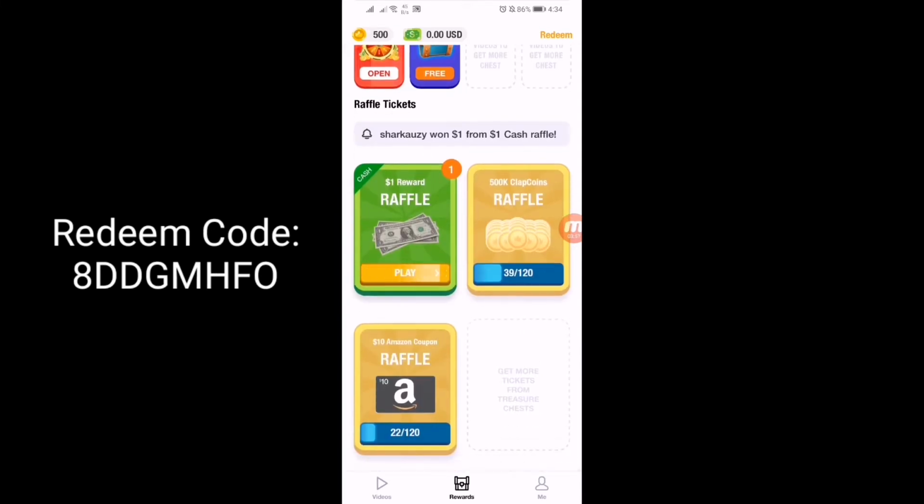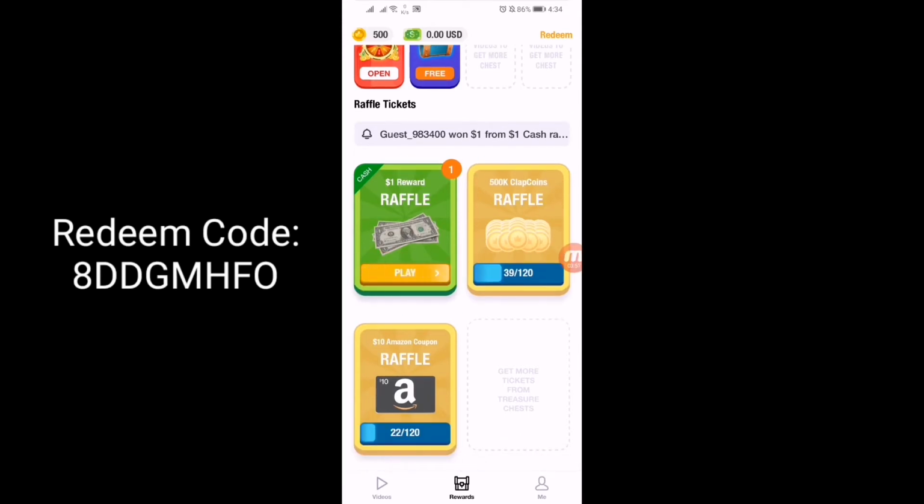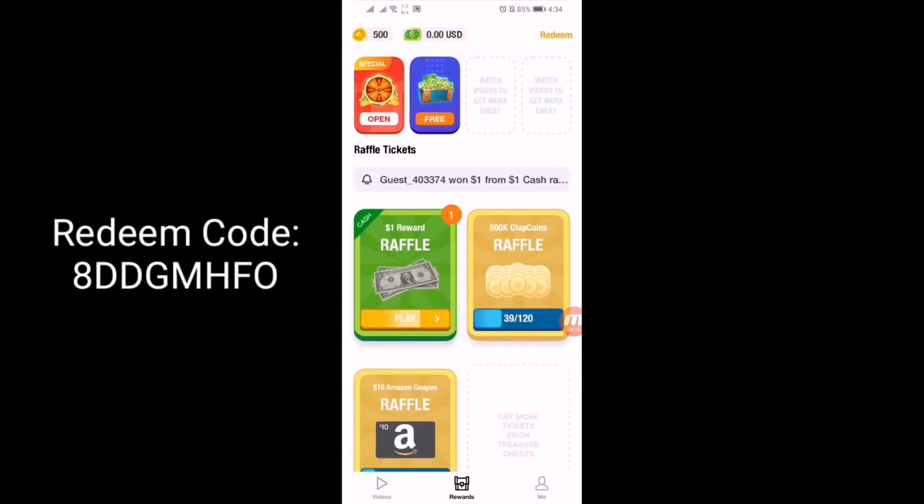So how to earn $1 instantly, let me show you. Just click on this play. You have to collect all these cards. Here you can see you need 120 cards to unlock this, and 120 cards to unlock this one. That's really easy. You just have to invite your friends and watch videos, then you will get chests and you have to unlock them. After unlocking you will get these cards and coins and money. So that's really easy. I will show you how you can get the $1 reward.